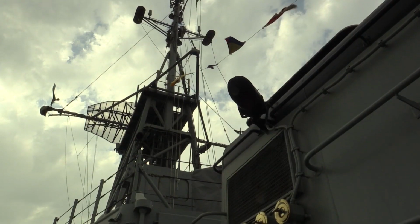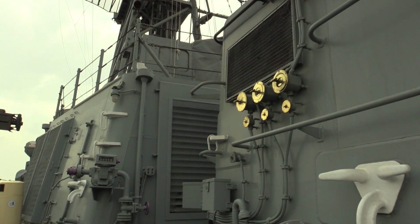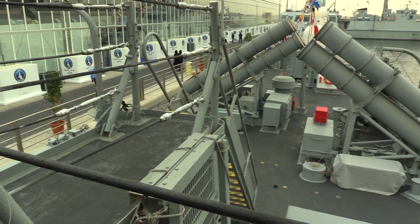Well, we promised we'd get you on board one of the vessels here at Navdex, and it's not taken that long, actually. We find ourselves on board the Royal Saudi Naval vessel Al Yarmouk. It is a Badr-class guided missile corvette, one of four built in the US for the Saudi Navy. This ship itself was commissioned in 1982, so it's quite old at this point.